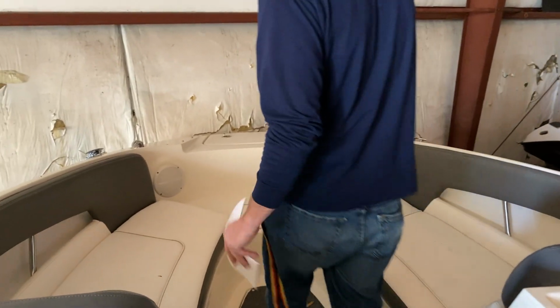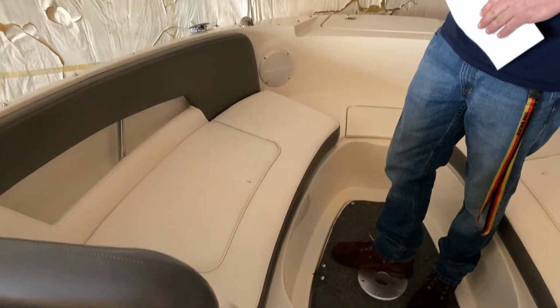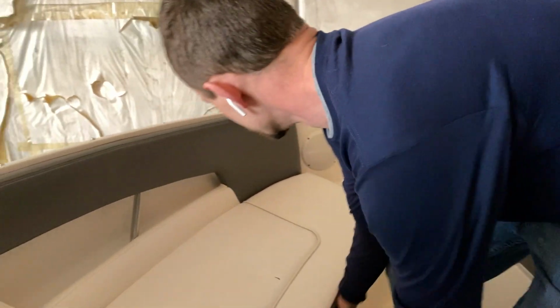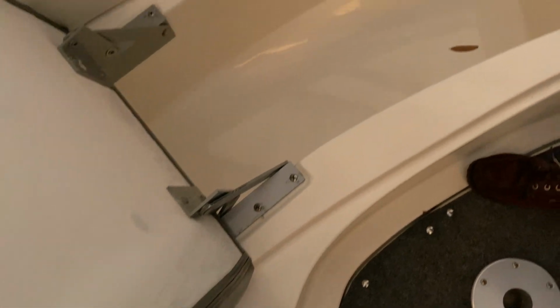You can see there's plenty of room for people to sit all around, plenty of leg room for the taller folks. You have storage underneath all these seats with real high quality stainless steel hinges. All self-bailing compartments keep them nice and dry, but drains included in each.